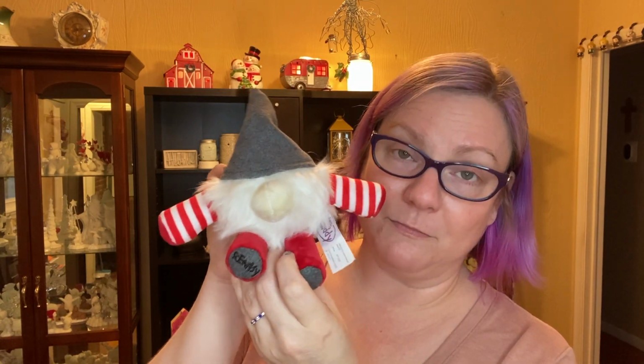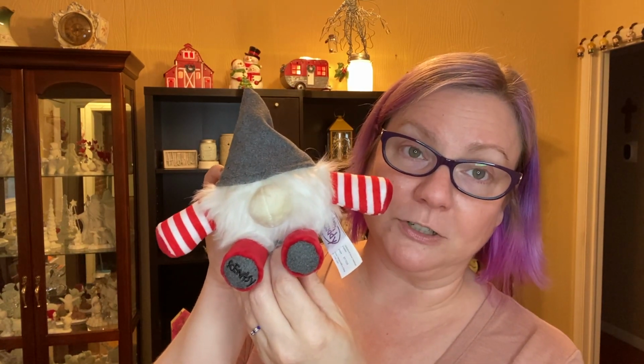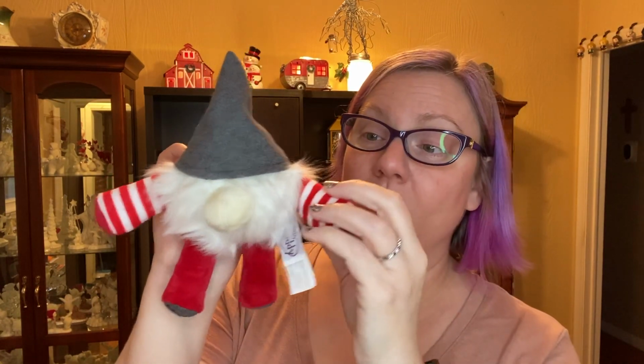But Nick the Gnome cannot be purchased separately. He was only a part of December's Whiffbox. You can't get him otherwise. Adorable, adorable. And only available through Whiffbox.